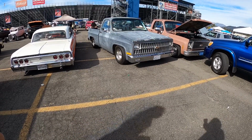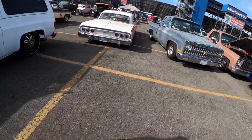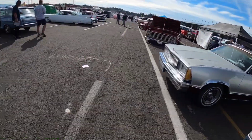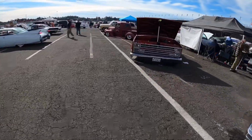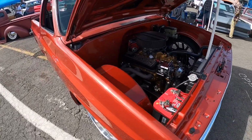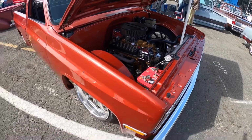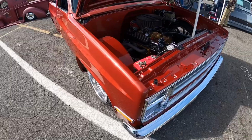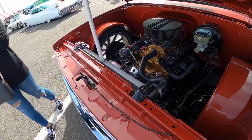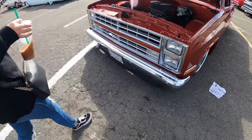Project. Right? They probably swapped out the engine and put something different. Yeah, I like this grill right here for my friend. I want to get that one for mine. Really? Huh.